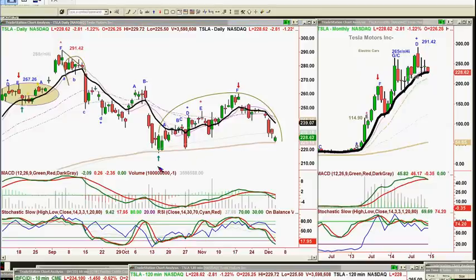And if it tests that and it's below the 200-period moving average, there's just a really good chance it's going to go to 217. But if you're using options, your timing has to be way better. So this is what I'm going to suggest, because I'm not going to suggest a call, even though this is the period it should bounce.